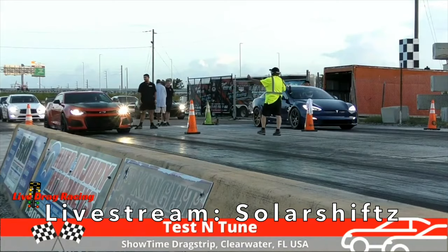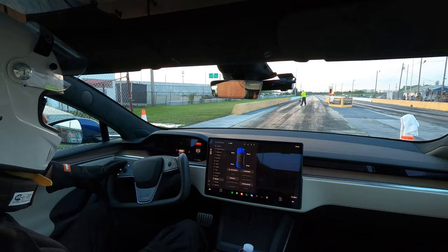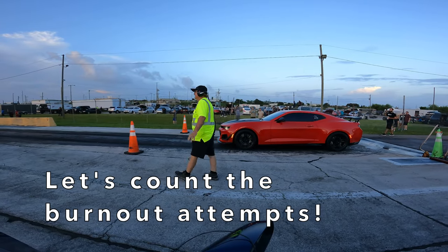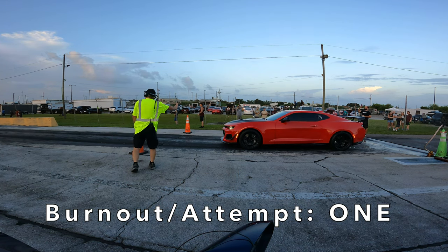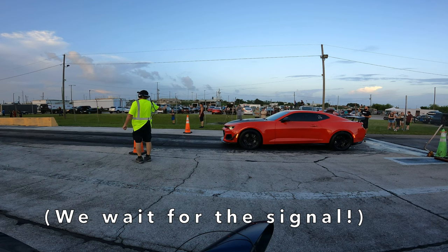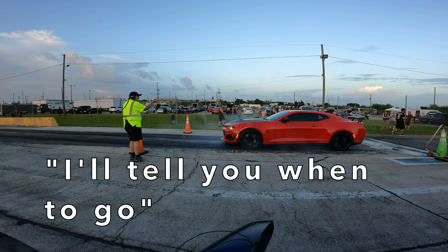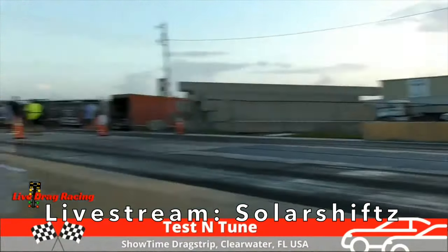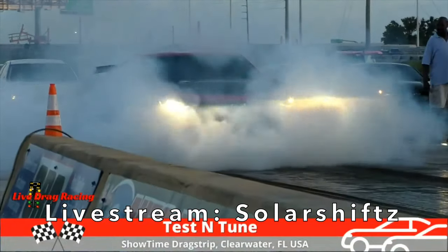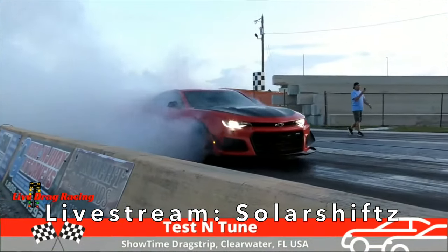But let's see if anybody else will line up with him. I think I'm gonna roll through and back up. Is the lime green Mustang the Foxbody said he would? Look at that, right there, vanishing behind the smoke. Now that's a burnout.